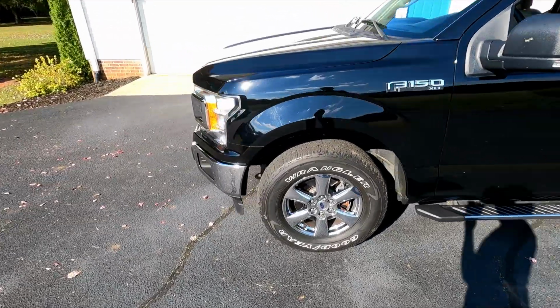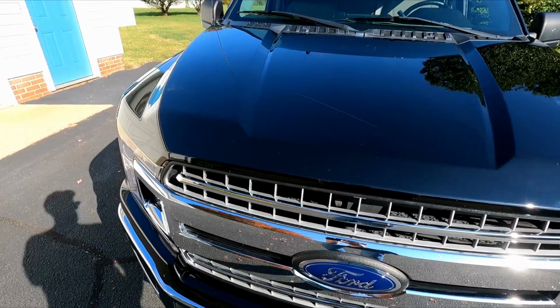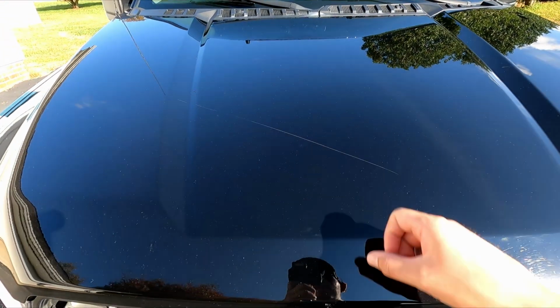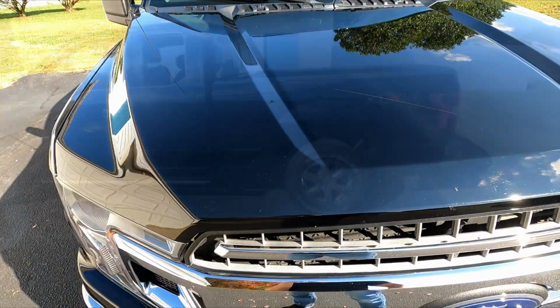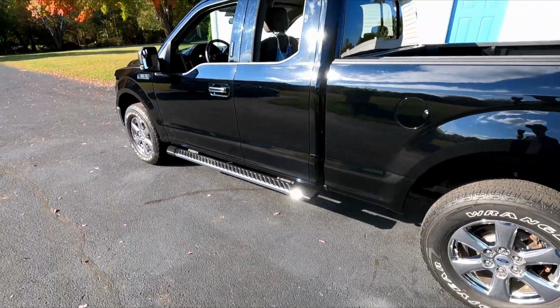So on the outside, it's a really nice truck. And if I kept it, I could get it looking pretty close to 100%. There's just one scratch across here that you can see, and it's still not too deep. You could probably buff most of that out. But as we take another walk around, there are a couple things that irritate me and a couple things that are pretty good about this truck.